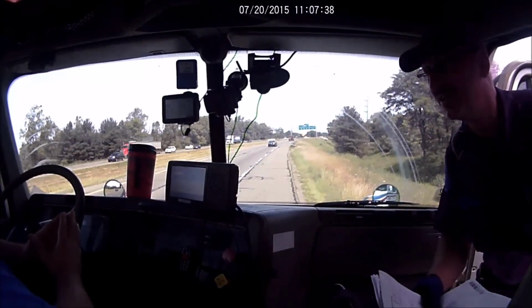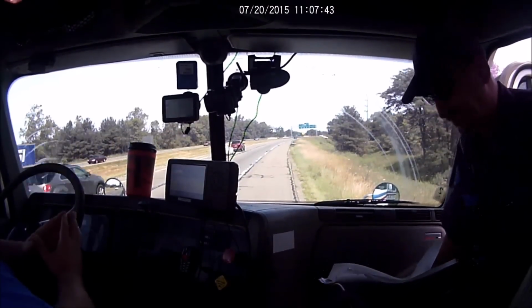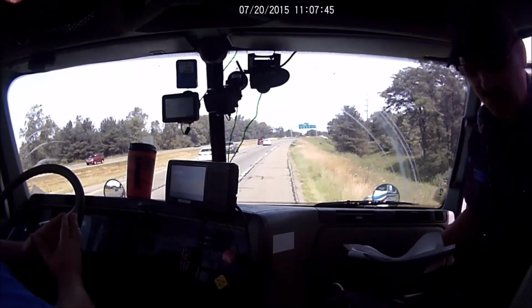Sitting in the ditch, the camper. Just now, I think. Just went in? All right. Can I look at your logbook real quick again?